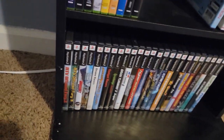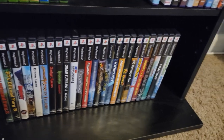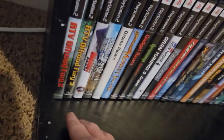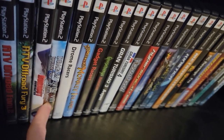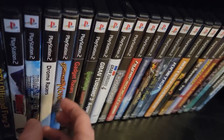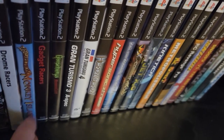Now, down here, my full collection of PlayStation 2 games. This collection has been growing quite a bit, and I've actually been enjoying trying to find all these games. So let's see. Here we have ATV Off-Road Fury 2, ATV Off-Road Fury 3. We got Burnout Dominator, Dragon Quest 8, Drome Racers, Escape from Monkey Island, Gadget Racers, this is another game I just got very recently when I was on holiday. Goosebumps HorrorLand, I did a video on that for this past Halloween.